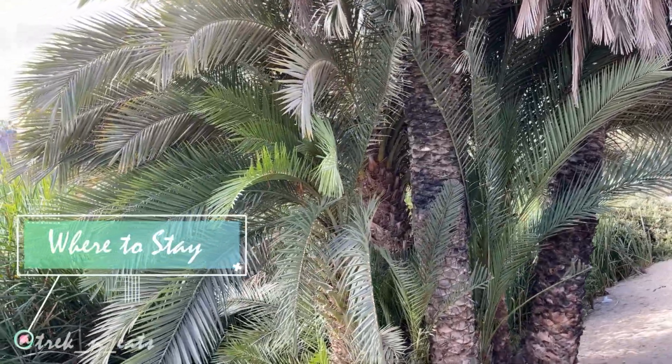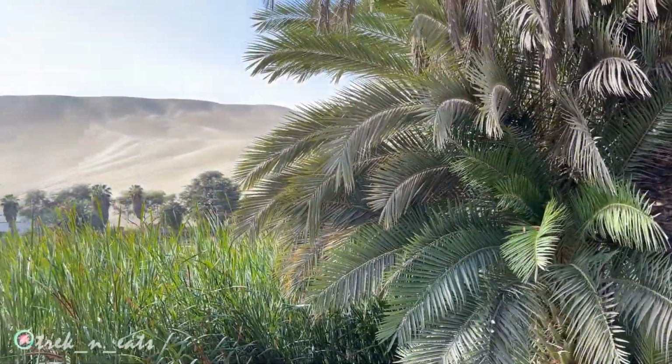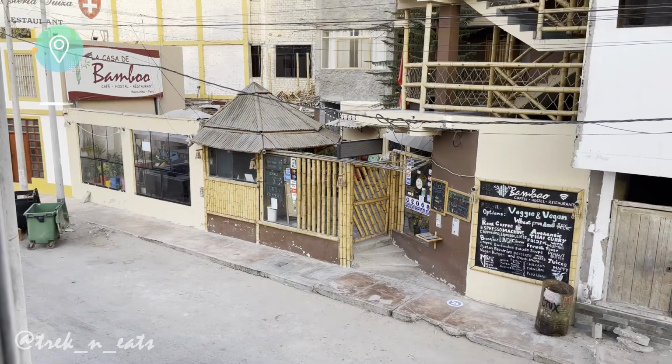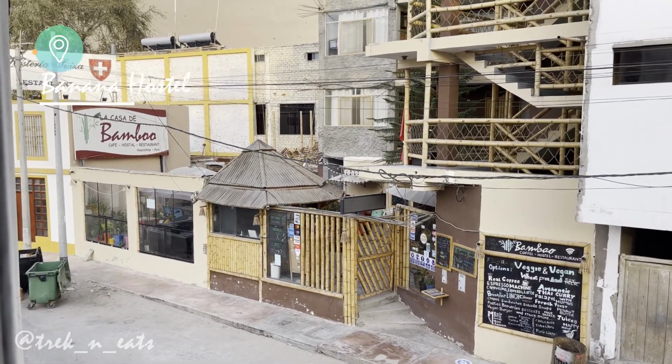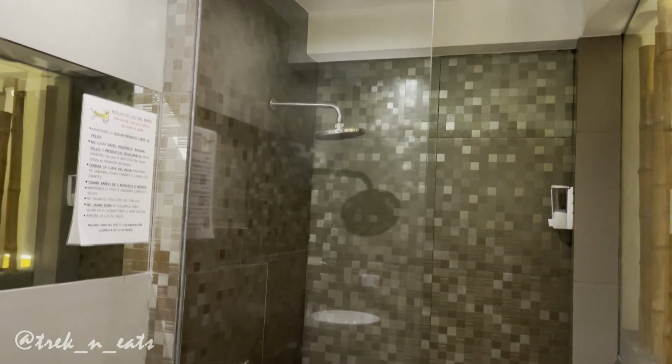We researched hotels for weeks, but not that many are located right on the oasis where we wanted to be. We stayed at the Banana Hostel, which is by the oasis. It is one of the highest rated places to stay in Huacachina, but although the location is excellent, we found the hostel to be very basic.